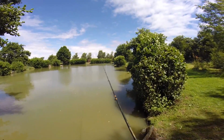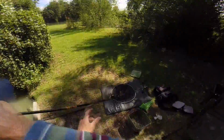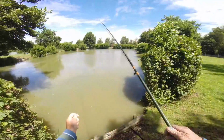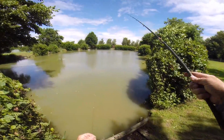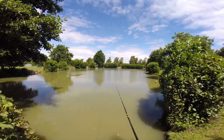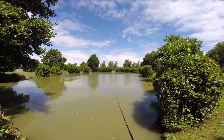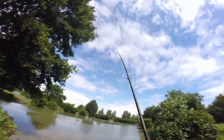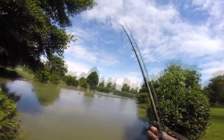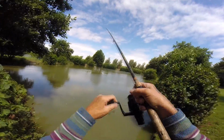Oh, there's one further back there. There's a nice fish further back. Sometimes a bigger fish will actually lay beyond where you're fishing, and let the small ones just pick off the outside pieces of crust. I've gone way out now. Hopefully there's a bigger fish. There he is. Oh, I missed him again. That was a better fish though. Oh, that was at distance. I didn't even see the fish that time.